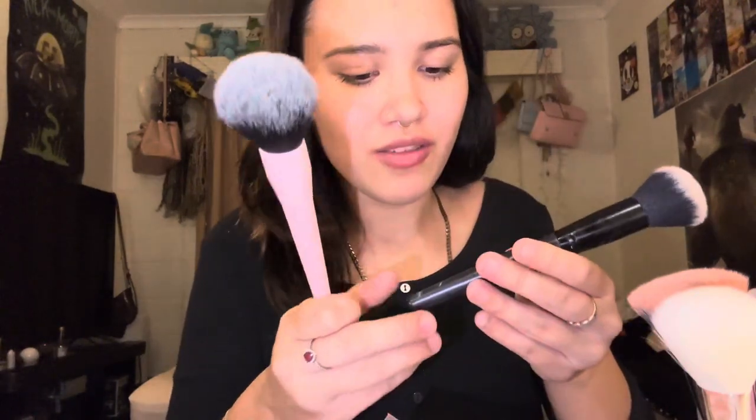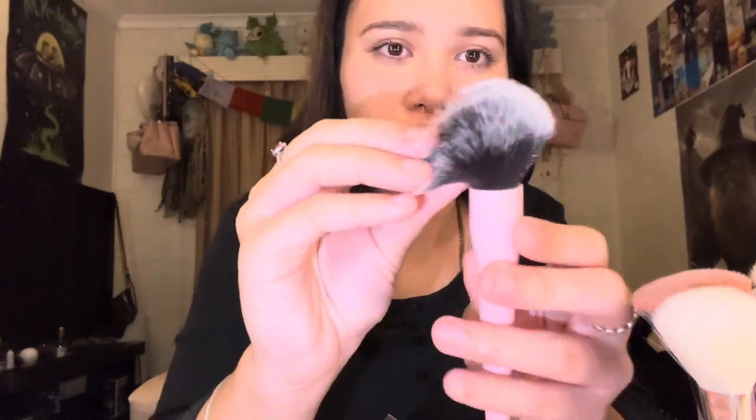Feels so good. Wait, a little test. Ooh, feels so soft. Oh, okay, this is worth it. That was so worth it. Let me try and see my other brushes. I feel like my black and pink ones are the best. I got this from Sports Girl. I think it was the same price. But this is so soft. Wait, try and zoom in. Oh, look at that. It's so pretty.